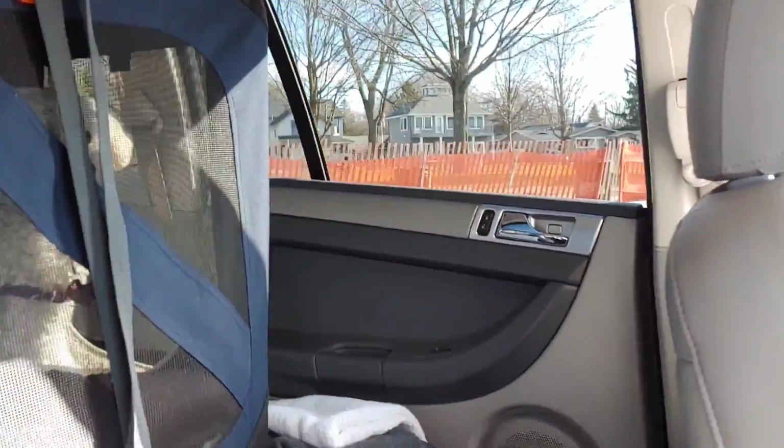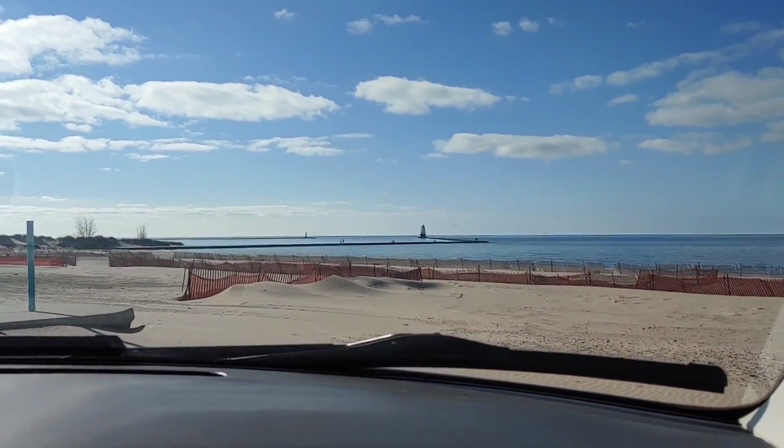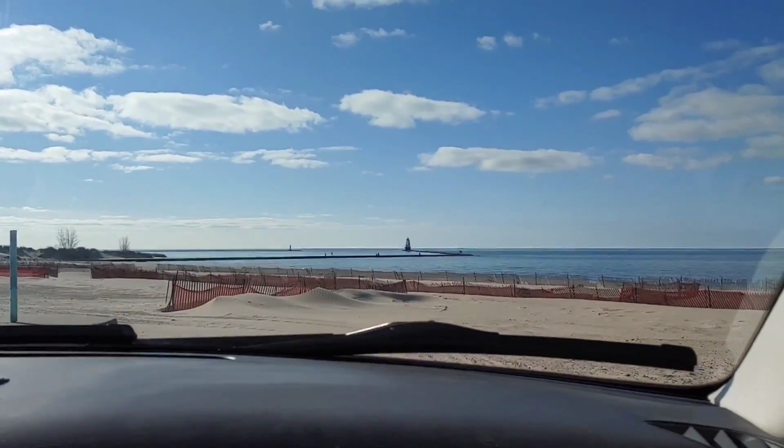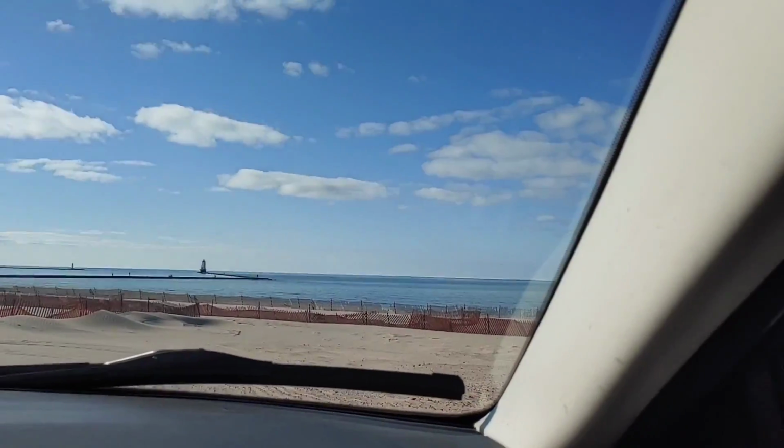And we are right here at the beautiful beach. You can see all the snow fences are up. Right here in our hometown.